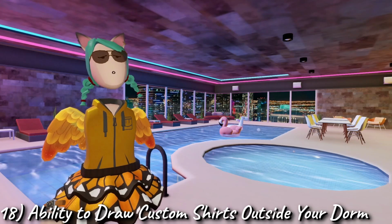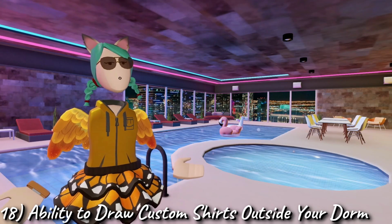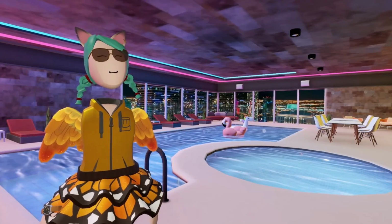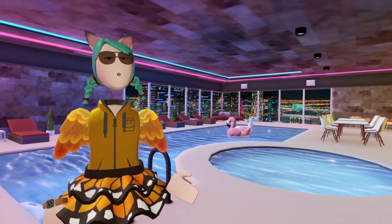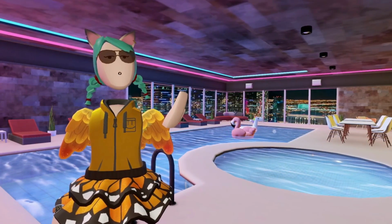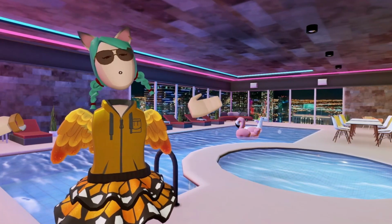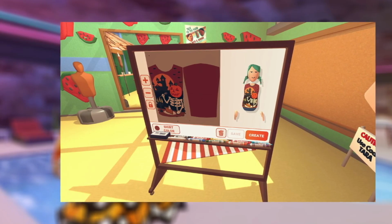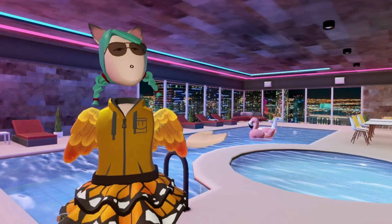Number 18, the ability to draw custom shirts in a place other than your dorm. I think that the canvas for drawing custom shirts is pretty decent, but could use some improvement. I regret honestly not spending more time with it when it first came out because Rec Room was asking for feedback and I had none. Mind you, I'm not an artist, so I just reckoned, what do I know? But now I see that spawning in the clothing customizer as it is with markers all at the bottom in a very inefficient way is probably something that needs changing.